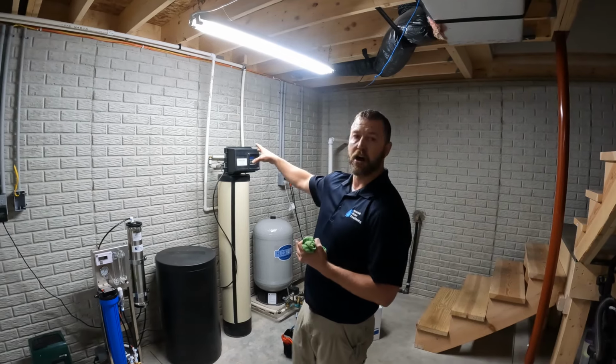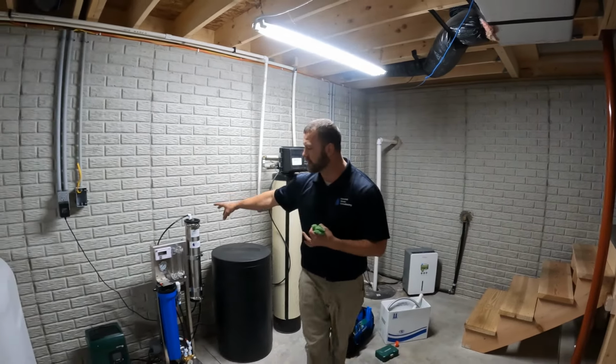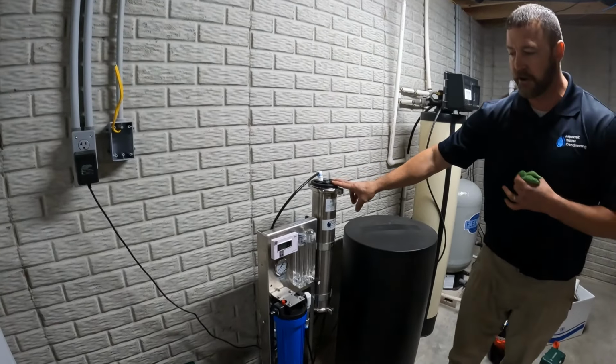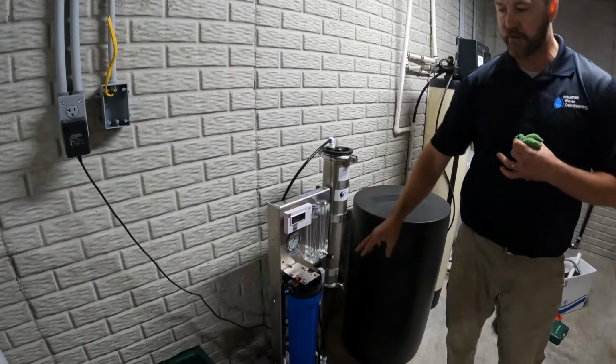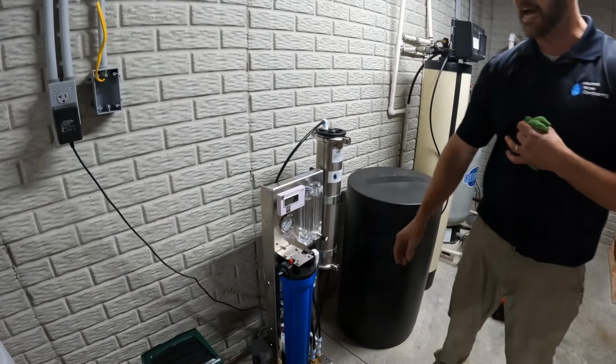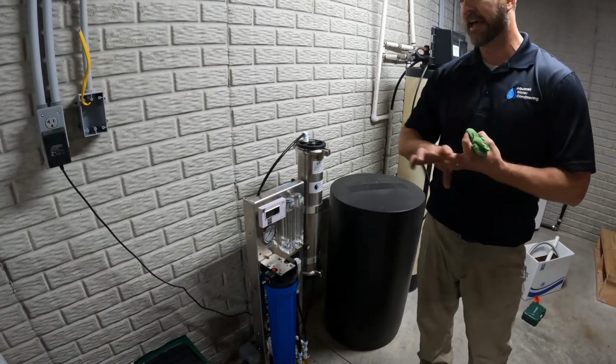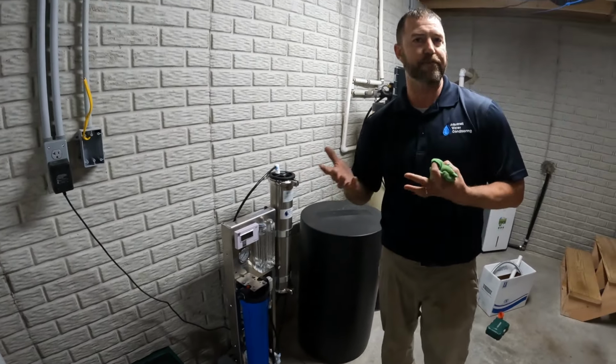After that, we'll take that softened water and run it through our RO system right here. What it's gonna do is run high pressure water through this membrane right here. We're gonna run her up to 150 PSI and shove it through a membrane, and what reverse osmosis does is actually the reverse of what you think a filter does.